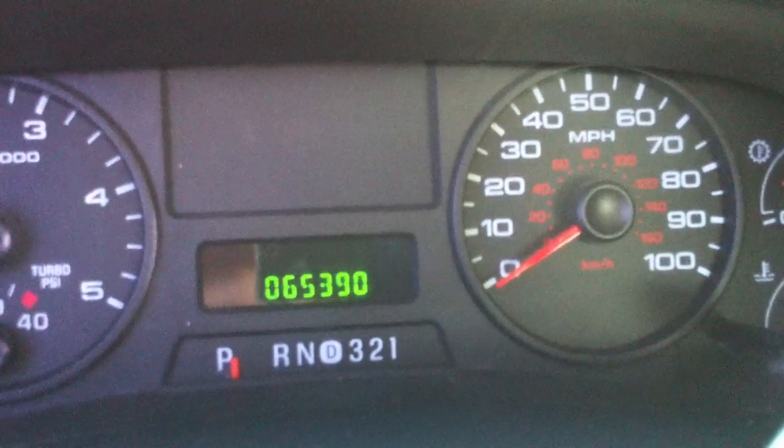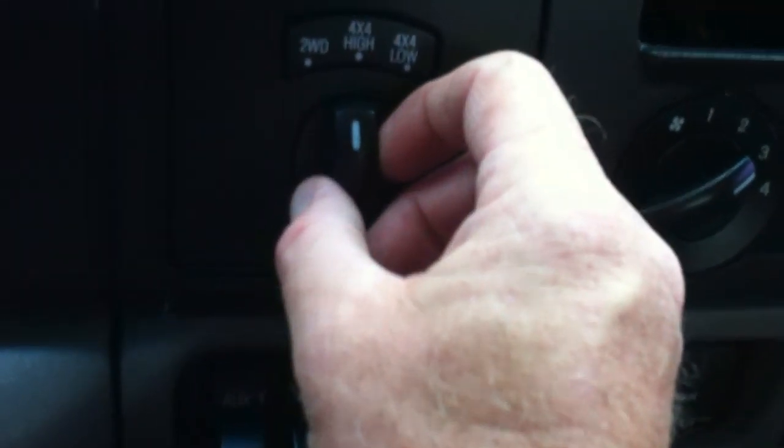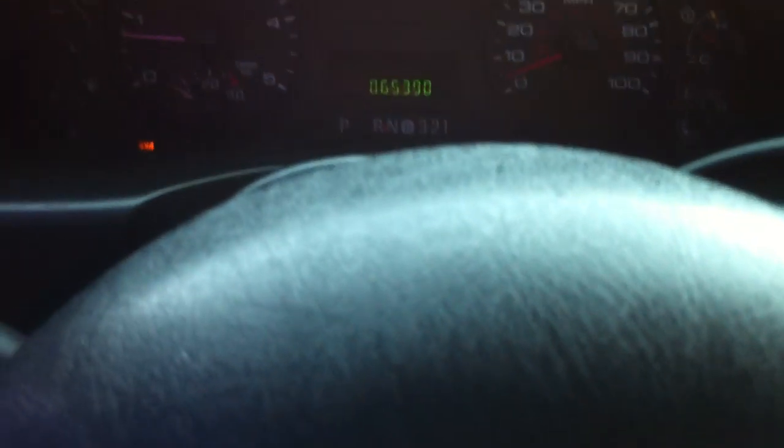Let's see, tow haul on and off. Let's put it in neutral, low. There we go. Oh yeah. There's four-wheel drive. Put it in neutral. Yeah, we're definitely, and that's in reverse. So it goes in drive and reverse instantly, and it's definitely in 4 low. Let's put it in 4 high. Reverse. Perfect. That works perfectly. Put it back in 2 high. There we go.